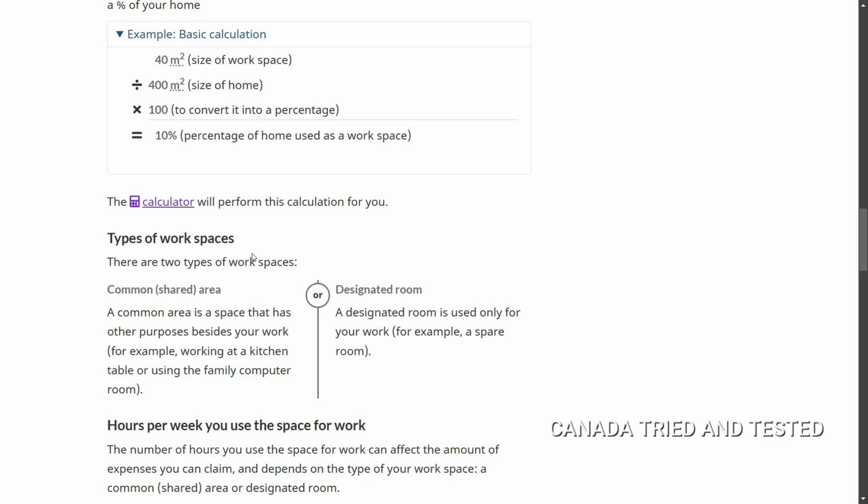Then comes the type of workspace, whether it is a common shared area or a designated room. A common area is a space that has other purposes besides your work. For example, working at the kitchen table or using the family computer room. And when it comes to a designated room, it is only used for your work. For example, you have a spare room where you just focus on work.